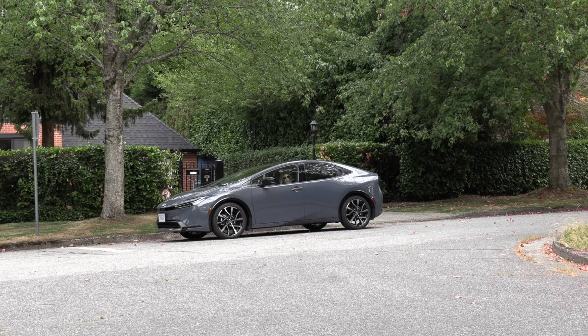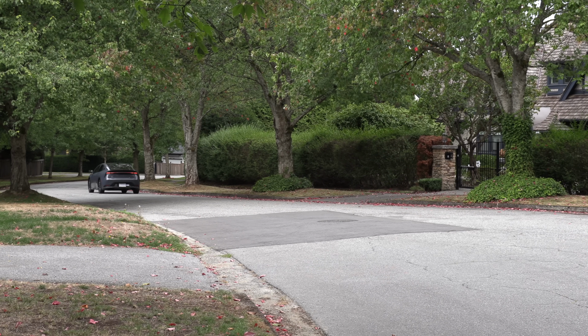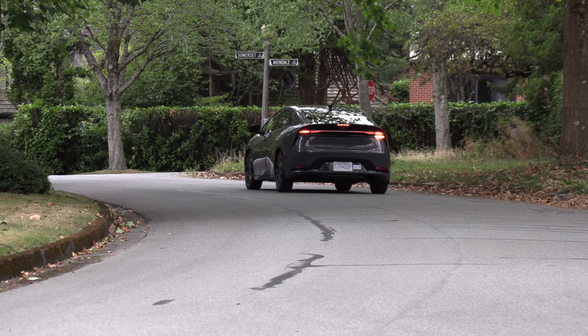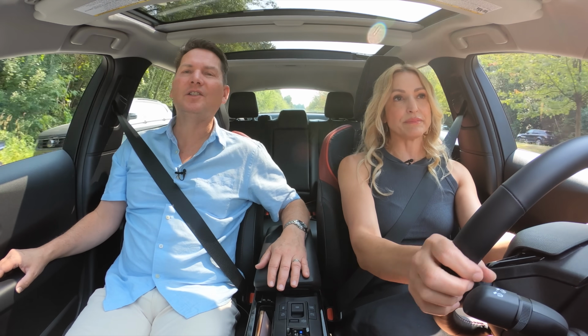And we asked Toyota at the launch event, why no rear wiper? They didn't want to change the design of the back of this Prius to add a rear wiper. They also said that water does not pool, that it slides off. So we would like to try it ourselves. Yeah, water's one thing, it's raining here. Snow is another. Snow, that's an issue. Yeah.